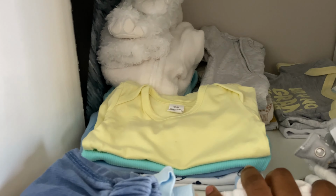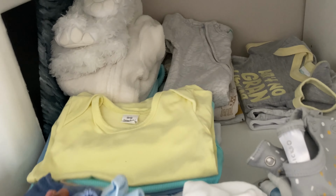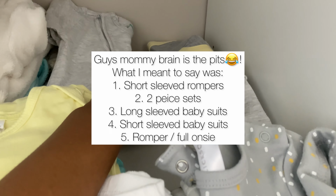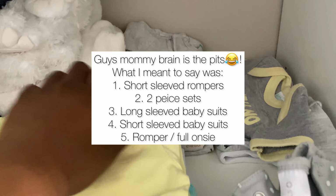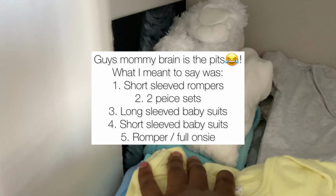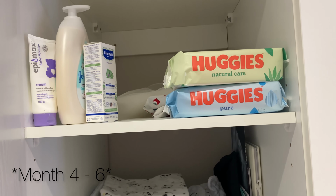Then there we had his long sleeved, short leg outfits, guys, I don't know how you call this, but yeah. And then here we had his short sleeved and short leg onesies. I don't know what I'm saying, but I think you guys understand. As you can see, it doesn't have legs. And then up we had his long sleeved full onesie, basically, and then his warm clothes over there.